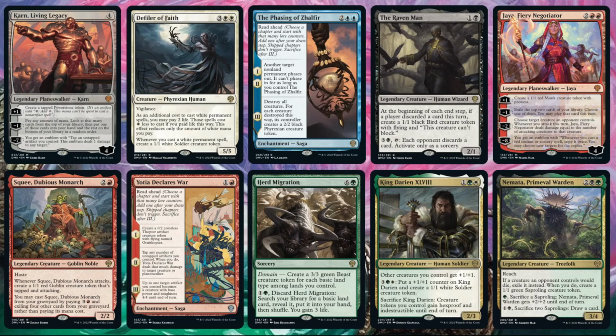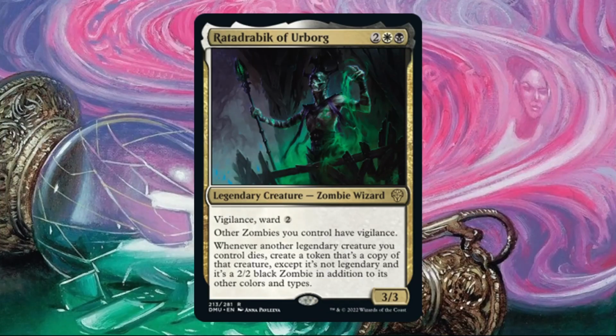These first 10 cards are all from the regular Dominaria United set. I won't read through all these, of course. I want to keep things moving. But if you want to take a closer look, feel free to pause the video and take your time. This next card is also from the main set. It just didn't fit on that page. This is Radadrabic of Urborg.